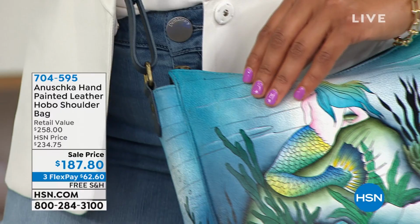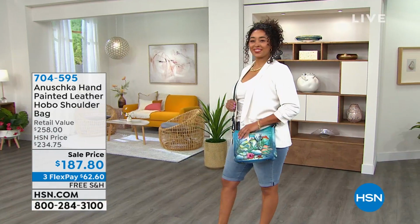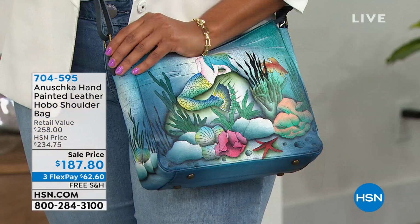These are so beautiful. You guys are so soft. So the retail value on this is $258. We marked it down to $187. So it is a fantastic buy. It's $46 off the HSN price and about $66 off retail.